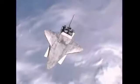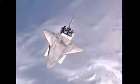Station, Atlantis on the big loop. End photos. Copy end photos.